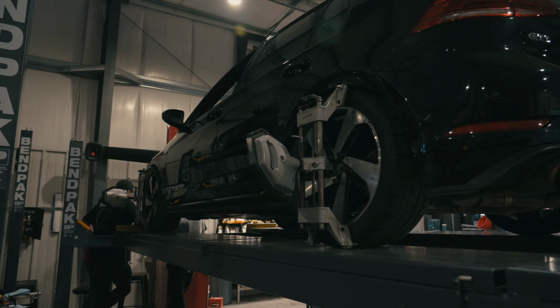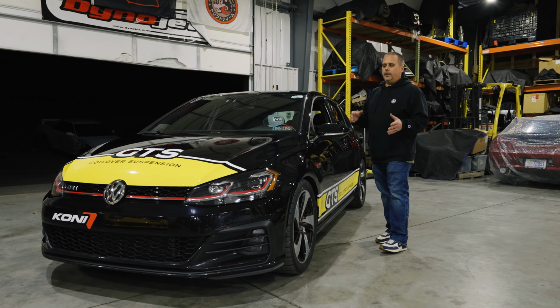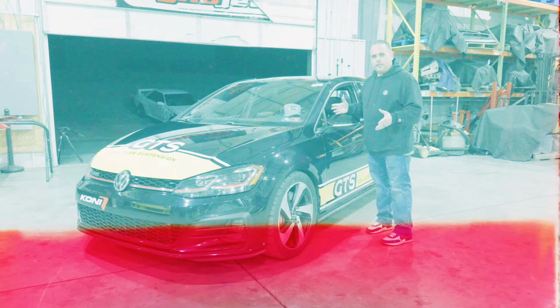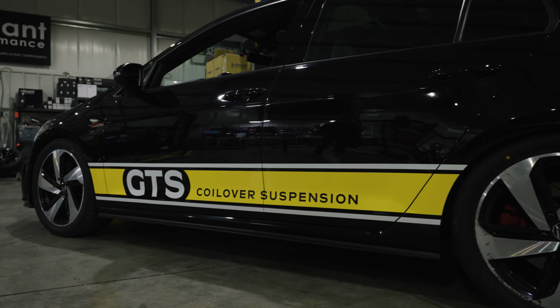We put the car on the alignment rack, dialed in his alignment, dialed in his camber, his toe, gave him all the tools he's going to need to be successful this weekend. Most importantly, to have fun with the car and to be able to enjoy the KONI GTS kit. We're looking forward to their feedback. He's looking forward to experiencing the car. All in all, it's going to be a great experience.